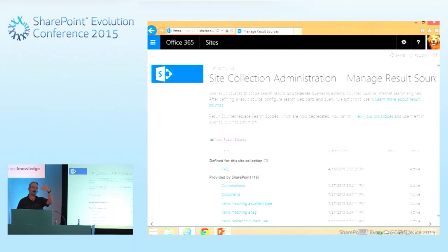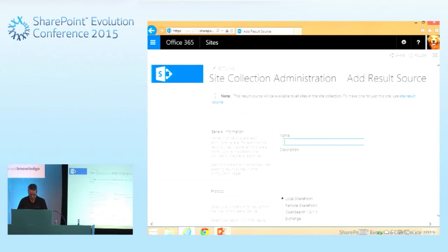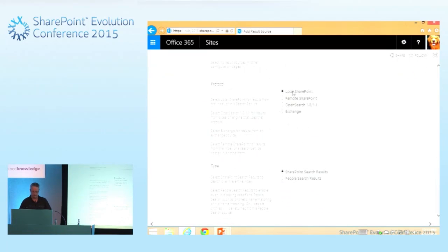He was talking about doing hybrid search. This is an approach you can use for hybrid search as well. If you want to have a tab for your Office 365 documents, you can do this same approach, and I'll show you that. I'm going to choose result source, and then in my result source, I'm going to call this products, and I'm choosing local SharePoint results.